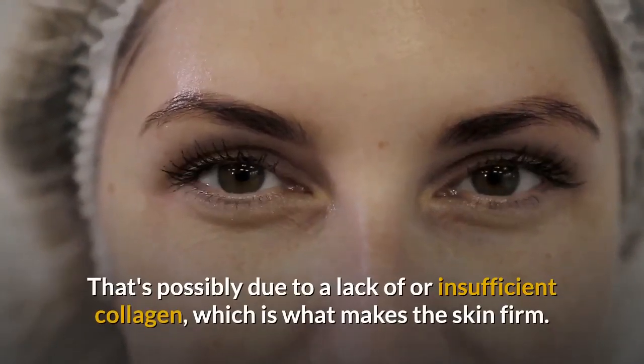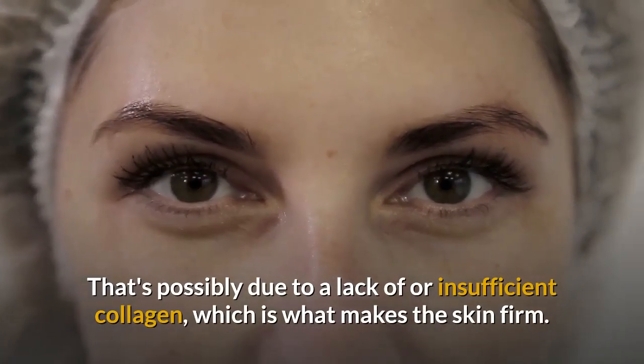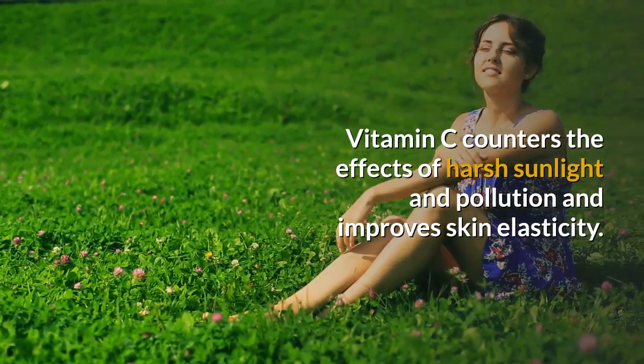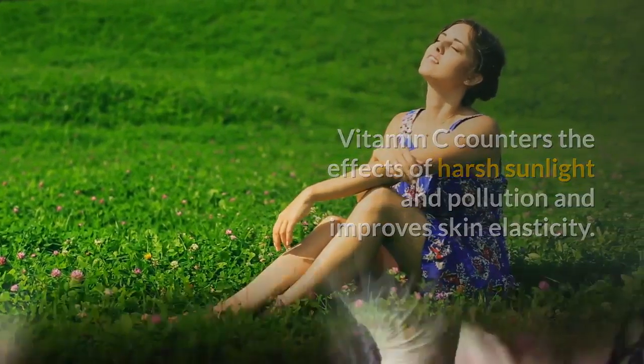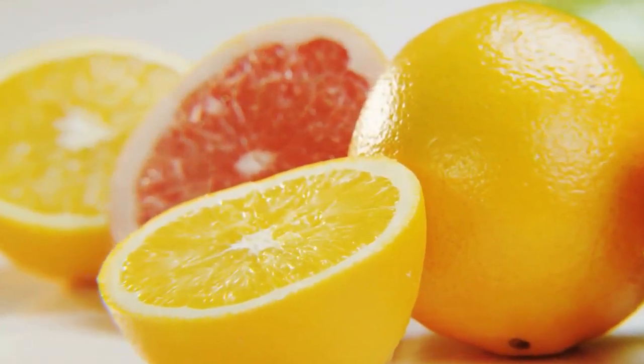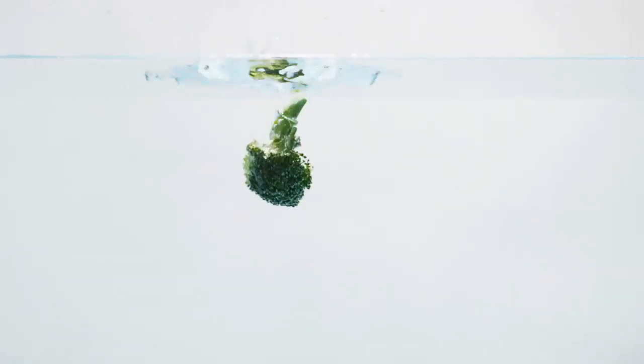Vitamin C. Have you noticed any sagging or bruising on your skin? That's possibly due to a lack of or insufficient collagen, which is what makes the skin firm. Vitamin C is a vital element in the production of collagen. Vitamin C counters the effects of harsh sunlight and pollution and improves skin elasticity. A vitamin C deficiency can result in fragile skin and easy bruising, which is one more reason why eating vitamin C-rich foods is important. You can find this vitamin in citrus fruits, broccoli, tomatoes, Brussels sprouts, bell peppers, and many other foods.